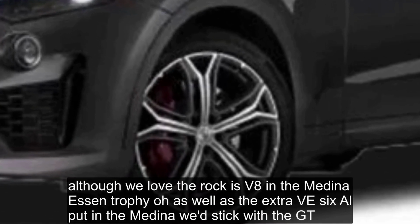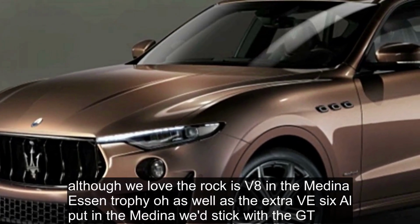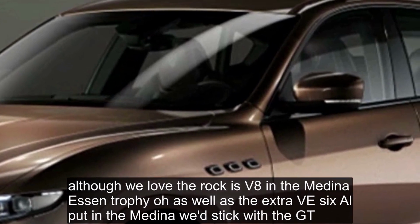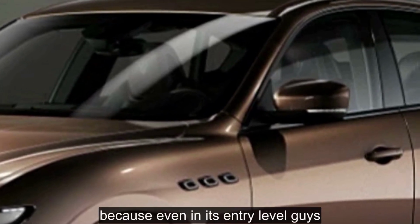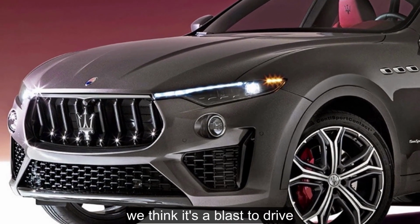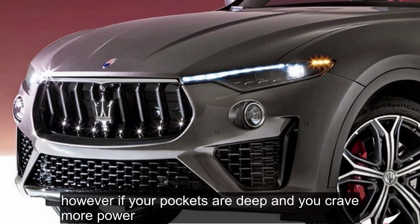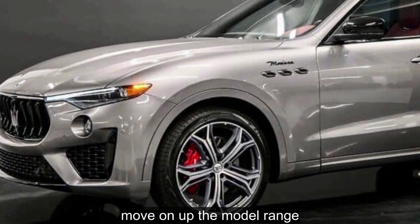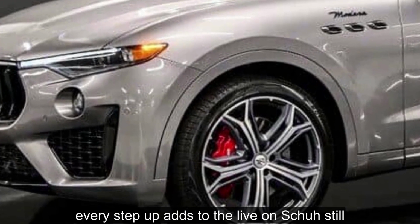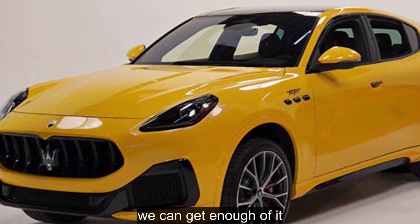Although we love the raucous V8 in the Medina S and Trofeo, as well as the extra V6 output in the Medina, we'd stick with the GT. Why? Because even in its entry-level guise, we think it's a blast to drive. However, if your pockets are deep and you crave more power, move on up the model range. Every step up adds to the Levant's gusto. And that chilling V8 sound? We can't get enough of it.